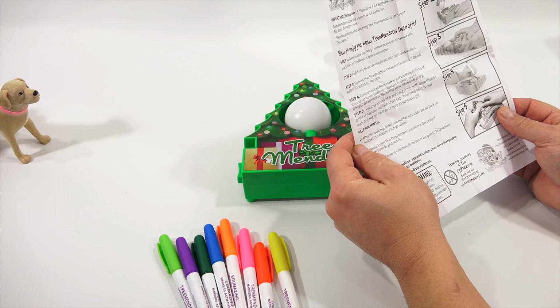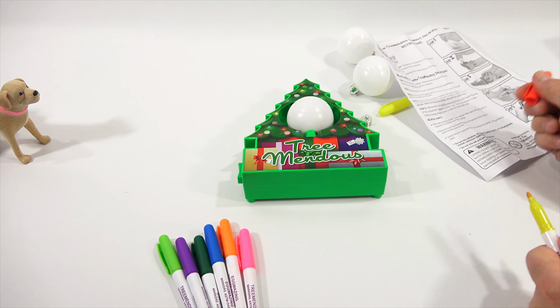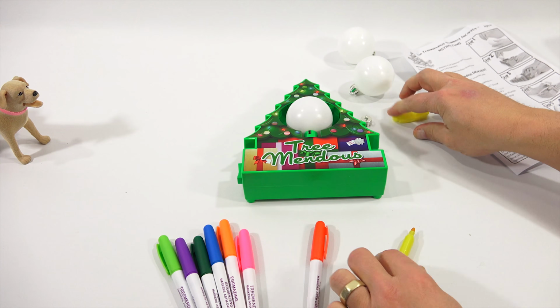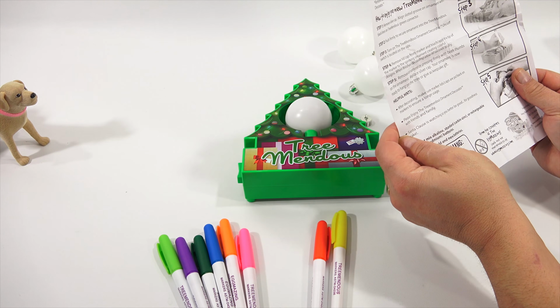Okay, helpful hints after decorating. Make sure marker lid caps are put back on, because I know when Butch is done, they're all kind of like this. That one's there, that one's over there. And when you trust me to put them back on, I guess they're all on the wrong ones, aren't they? There you go. All right, please enjoy the TreeMendous decorator with friends and family.